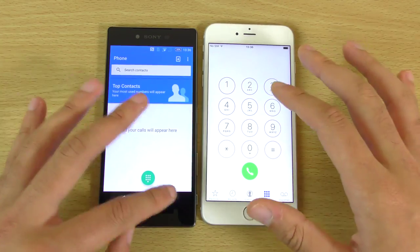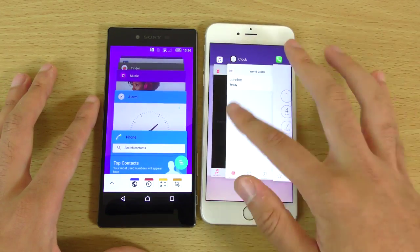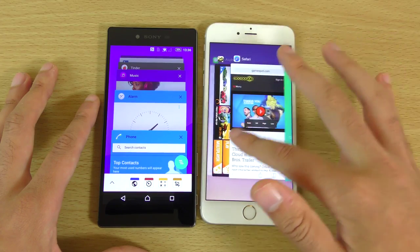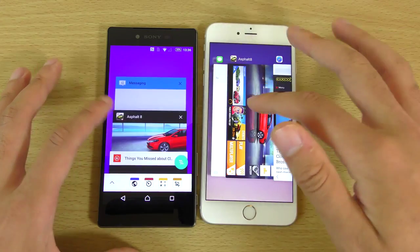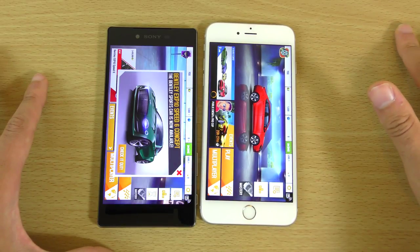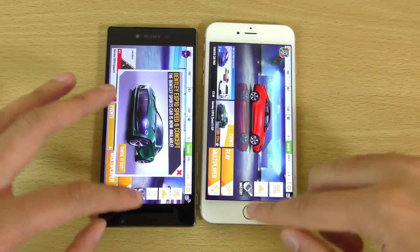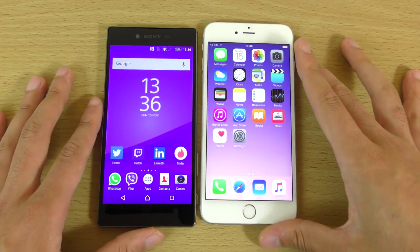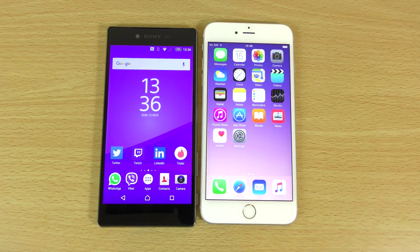So I think we do have a game as well, didn't we? We did open Asphalt. So let's see how that opens back up. So both of them were very similar there, which is good. But nevertheless, I'm going to call it probably slightly geared towards the iPhone there when it came to the raw speed as things stand right now.